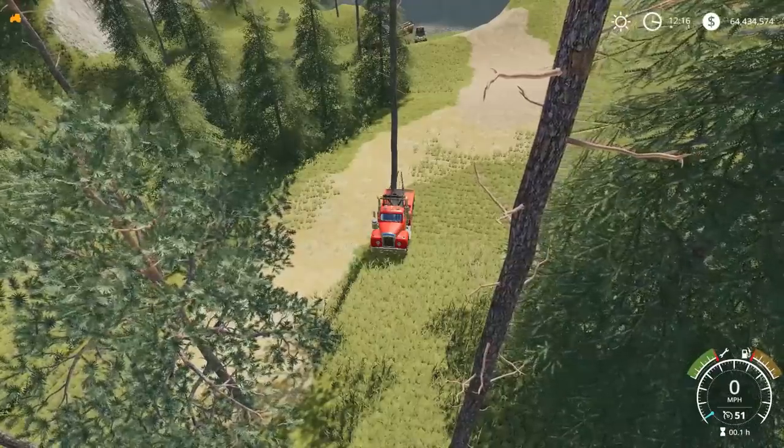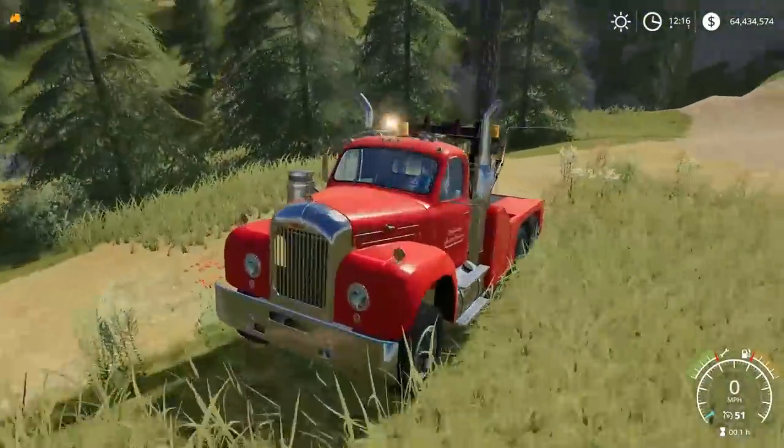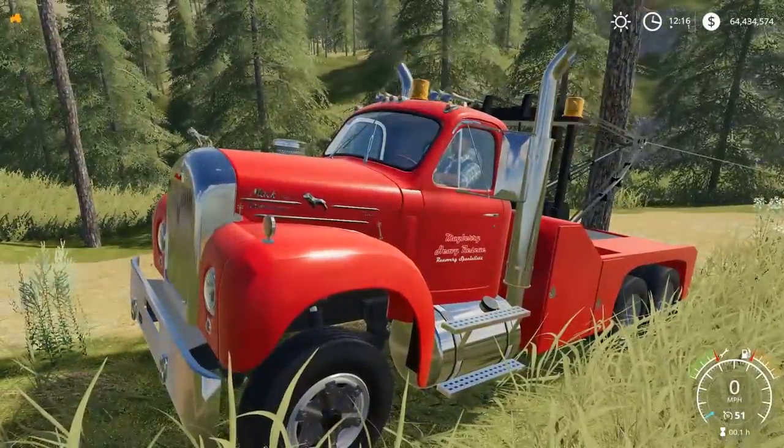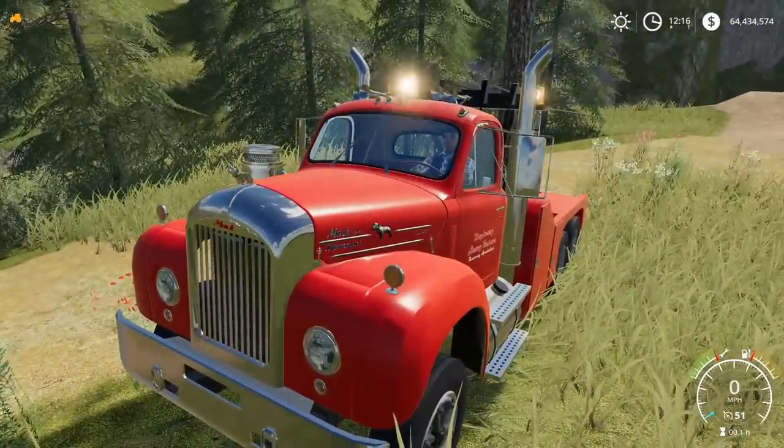Oh, yeah, dude. It's moving. Look at it. We're winching this baby. Now, I wonder what happens if I take it away from the tree. I still think the truck would move backwards. Now, I'm going to try to winch this all the way up the hill, dude. I don't know if this is going to work.